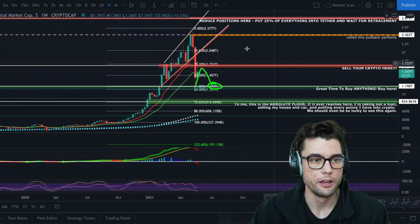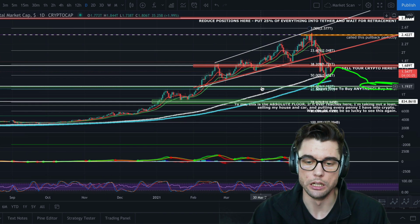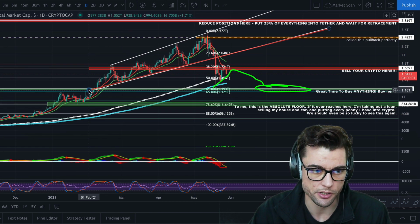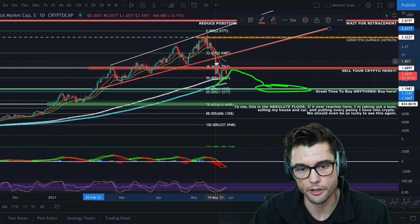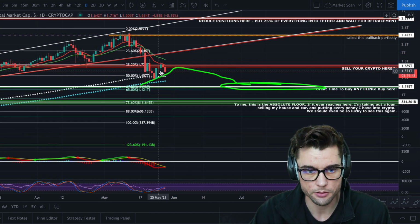So we got that. Let's bring it down to the daily just to get a clearer, more granular picture. And you can see right here, this was the support, it broke here, boom, immediately sold right there, bam, or sell on the bounce up here. What's it looking like though?